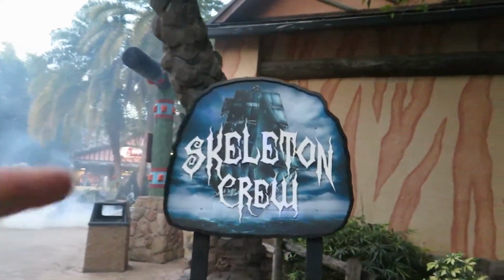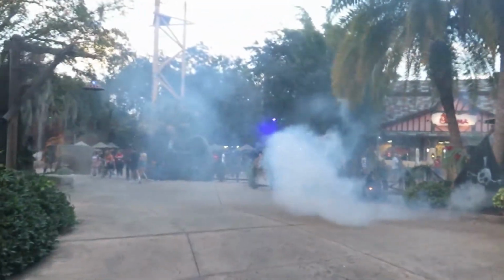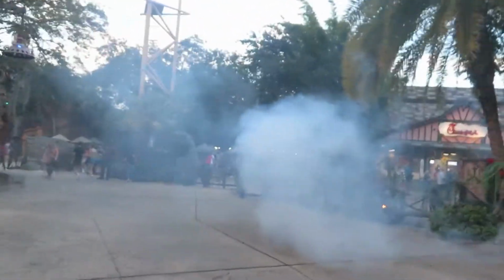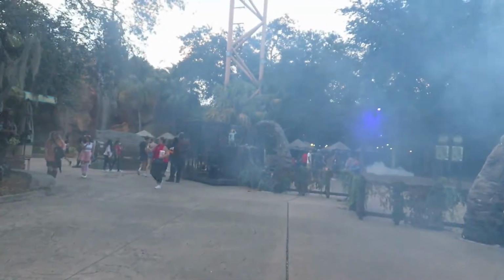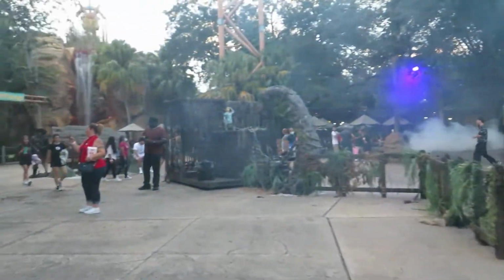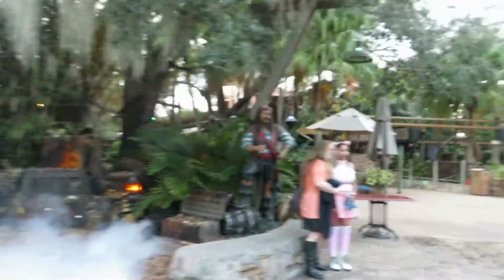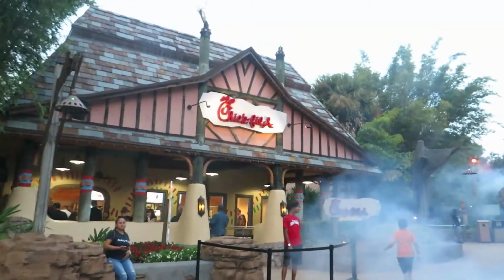Well, that was quick. Next is Skeleton Crew. This is one of the second scare zones you're gonna walk through. Last year it was kind of like werewolves, and I had no idea what I was doing. Here I can actually see what's going on a bit. It's just kind of pirate themed, as you see. Not too scary, right?